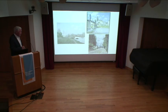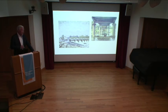He does it from the entryway to the bridge itself above, and he also does it from the banks of the river. So he's done it from three different angles, and this recurs throughout his life. It's a very interesting feature to Sisley's work.